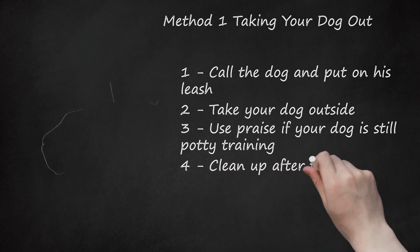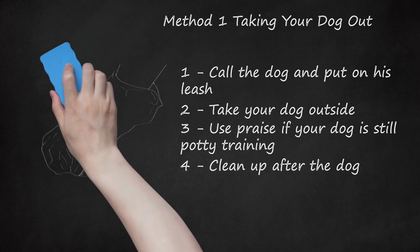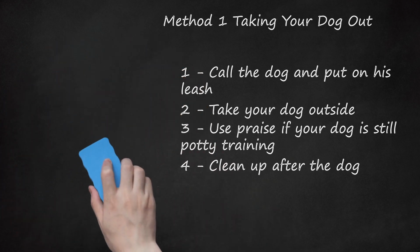4. Clean up after the dog. If your dog eliminates outside, clean up after him. In many states, you will actually get a fine if you do not remove your dog's feces. Make sure you have bags with you before you take your dog out. You can buy doggy bags at most pet stores or supermarkets.